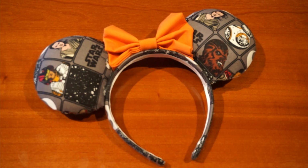Next, we have a pair of ears made by my friend Hannah. So it has a cute little bow like Minnie Mouse, and it's Star Wars The Force Awakens. As you can tell by this video, I love Star Wars. This features BB-8, Rey, Poe, Finn, and Chewbacca. I will link her shop below. Go check it out. She makes really great ears.